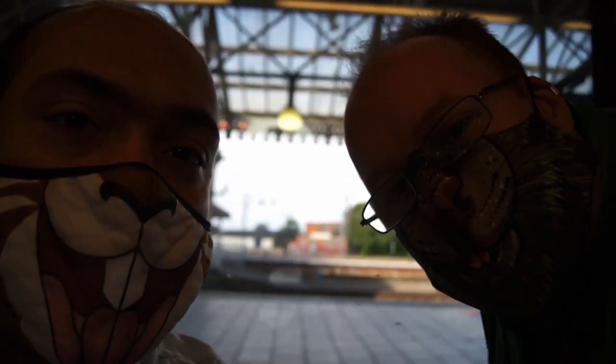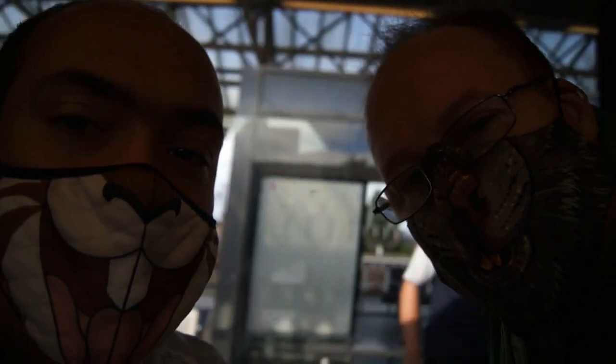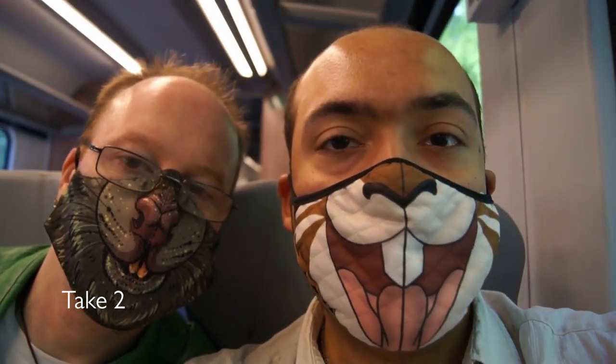Okay, so we're on the second train now, going from York to Scarborough. We're on opposite sides of the tables, so that's why things are a little bit dark. Okay, so here we are on the second train from York to Scarborough.